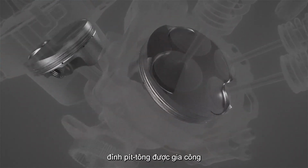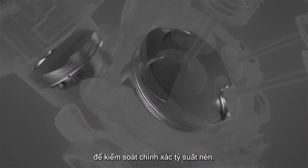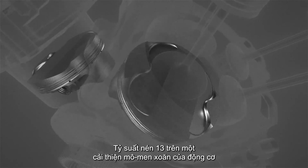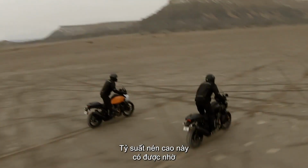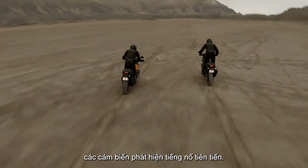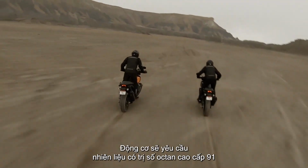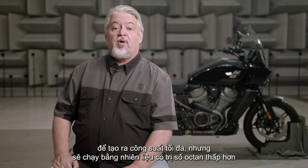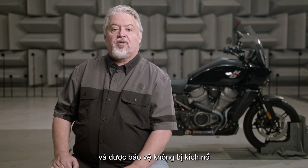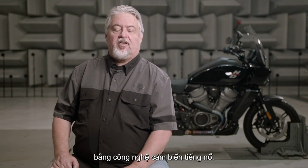Moving to the piston: the crowns are machined for precise control of compression ratio. The 13-to-1 compression ratio improves engine torque at all speeds. This high compression ratio is made possible by advanced knock detection sensors. The engine will require premium-grade 91-octane fuel to make maximum power, but will run on lower-octane fuel and be protected from detonation by knock-sensing technology.